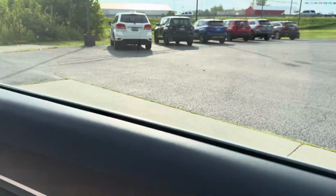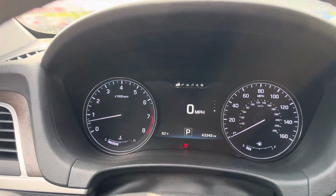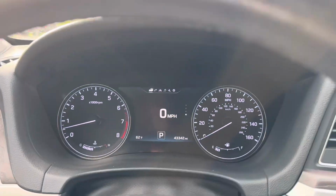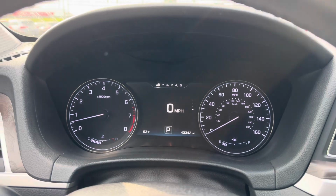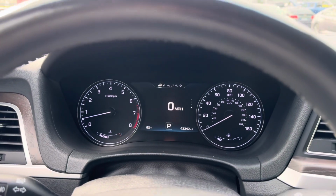I'm gonna hop in, fire it up. Go ahead and hit the button. And the gauge cluster, I mean, it looks like a Hyundai. It looks like the gauge cluster out of a Hyundai Sonata. You've got, like I said, 43,342 miles, no warning lights on. I've got the audio turned down. I'm gonna scoot the seat back a little bit. That way I can show you all the controls.